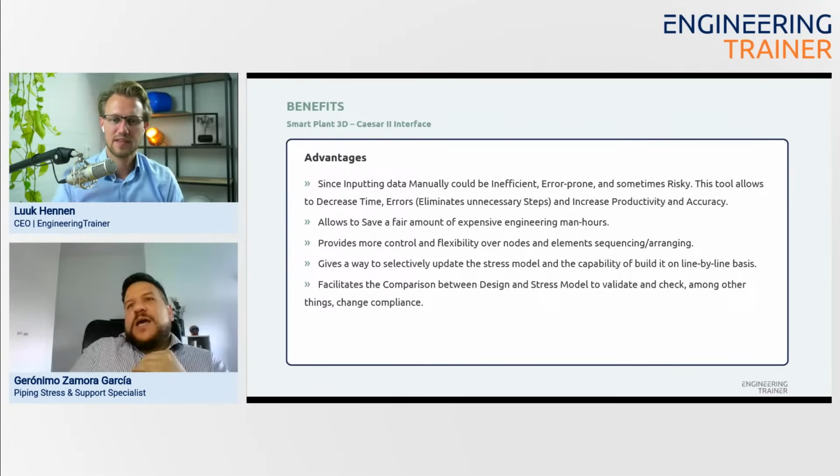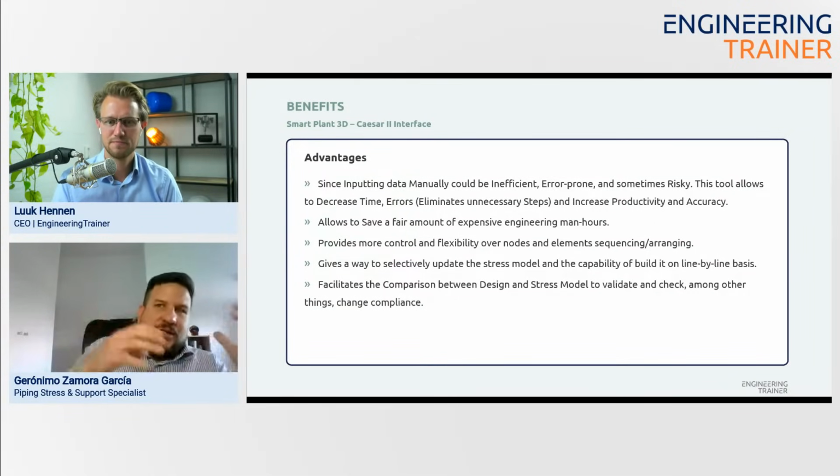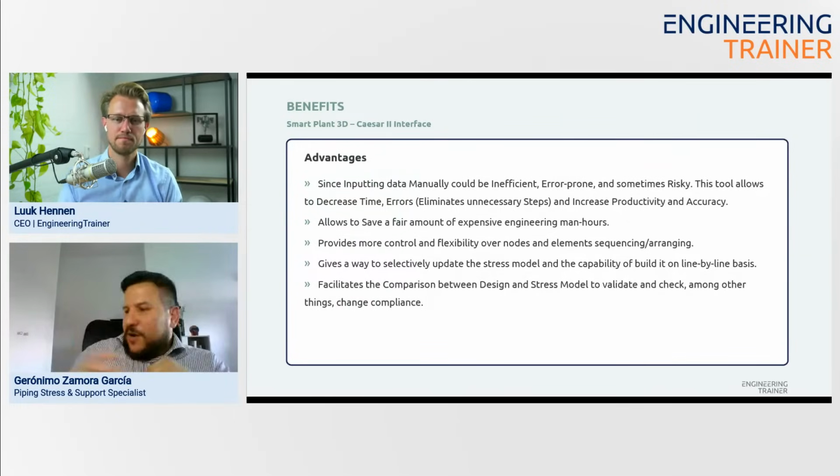And again, as I showed just recently, it facilitates the comparison between whatever is in the design and the 3D model with your stress model, to use to your advantage. All right, that's it. The main takeaway is clear. If you set this up correctly, it could save a ton of hours. The example you mentioned came up to 1,000 man hours.